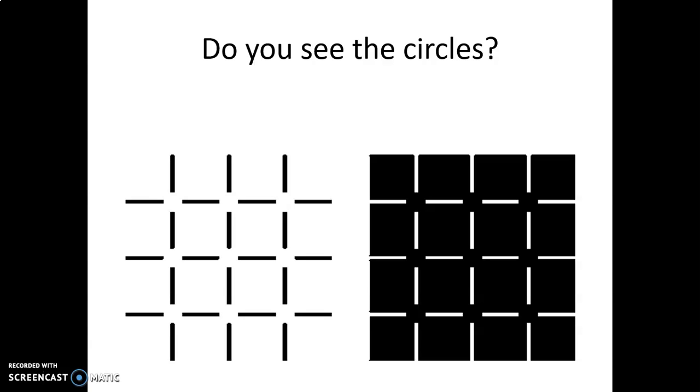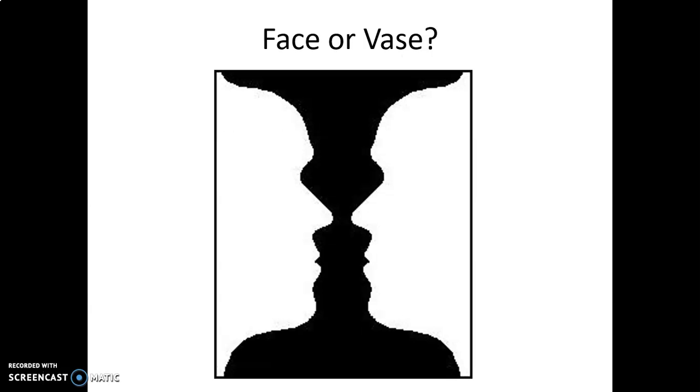How about these? Do you see circles or do you just see squares and lines? I wish I could do this in class in front of you, but that's not happening. How about here? Do you see little bitty squares in between the big squares? So you can see a bunch of black squares, but in between, do you see tiny little black squares? They're really not there. Your brain's putting them there. Do you see a vase or a face? The vase is the black area and the faces are the white, and they're in profile. And the two noses are barely touching.